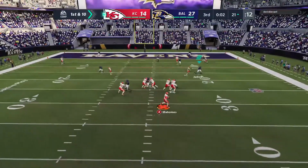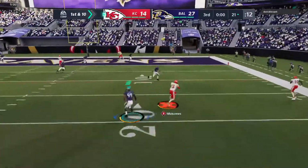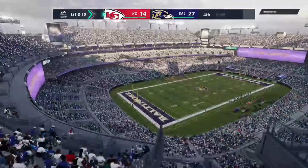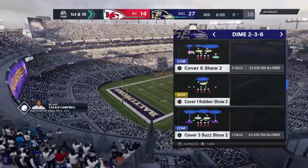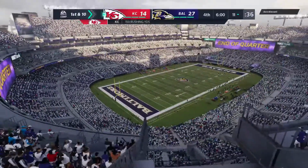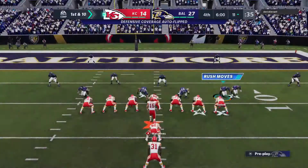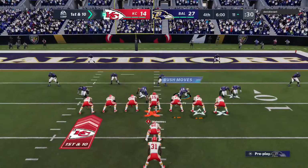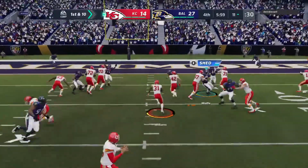Shotgun snap to Mahomes. Flush to his right. He's going to take off with it. He's going to be out of bounds on what's going to wind up being the final play of quarter number 3. Back now in Baltimore. It's the Chiefs with a football, but with work to do on the scoreboard, they trail as we start quarter number 4. Now a first down carry.